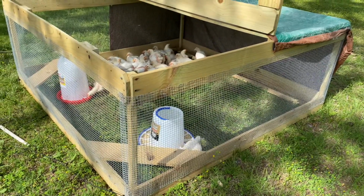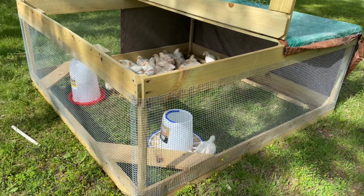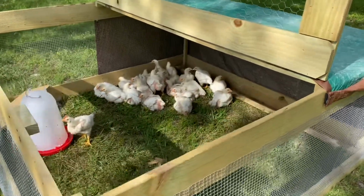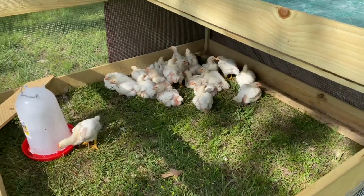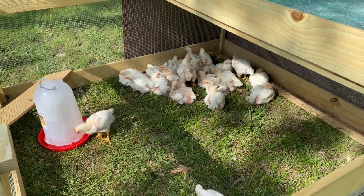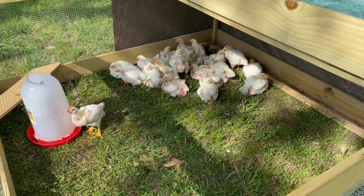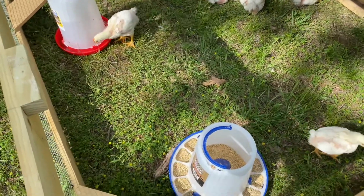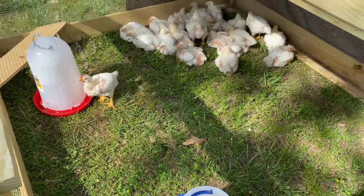And so this tractor, I will move it as much as needed to keep them in fresh grass and make sure that they don't have a lot of poop or anything around them. And so right now that's probably just once or twice a day. However, it will increase certainly to at least 3 times a day. And they have a big food bucket and water out here.